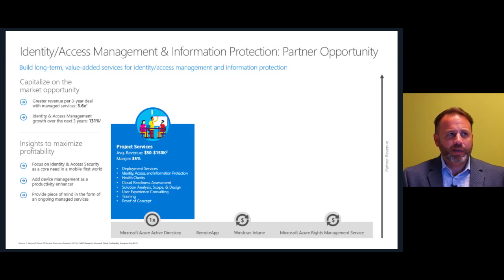And we see 131% growth in identity and access management. I think the biggest thing, and the reason why you're seeing it even bigger, is not just because of bring your own devices. It's also because of the explosion of cyber attacks, right? So as a partner, you have a very unique opportunity to create some sort of packaged IP that would not only protect your clients, but take advantage of this brand new thing. So, I think the thing to focus on is identity and access security.